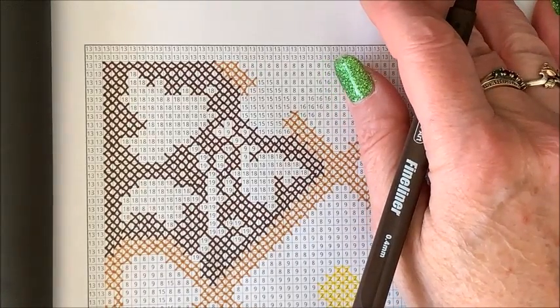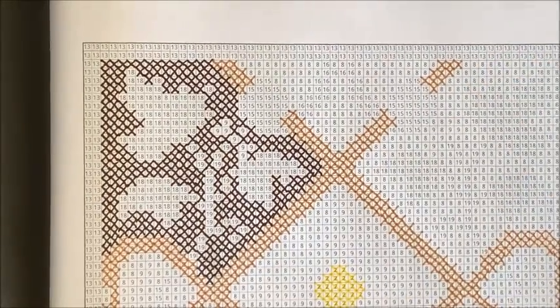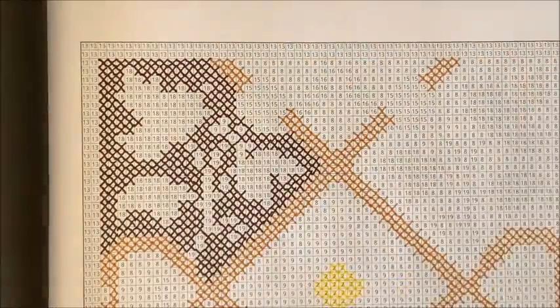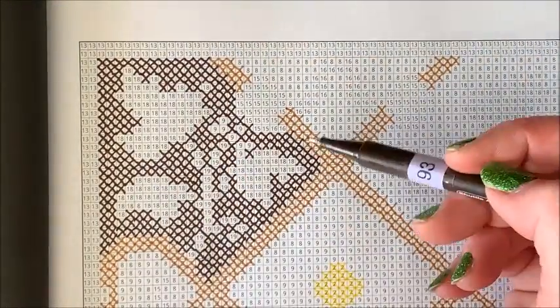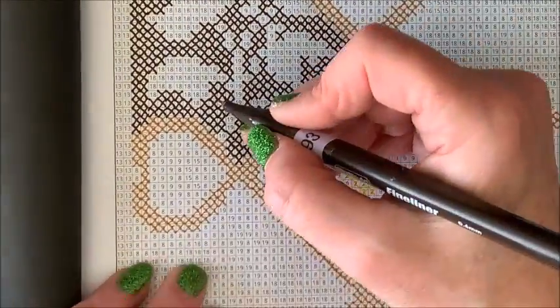Well, that's looking cool, huh? That's neat. We've got 18s going in there. Can't remember, it's 18. Yeah, okay, greens. So we're going to have greens going here. It's going to look like leaves, huh? 18s and 19s. Oh, that's going to look cool.